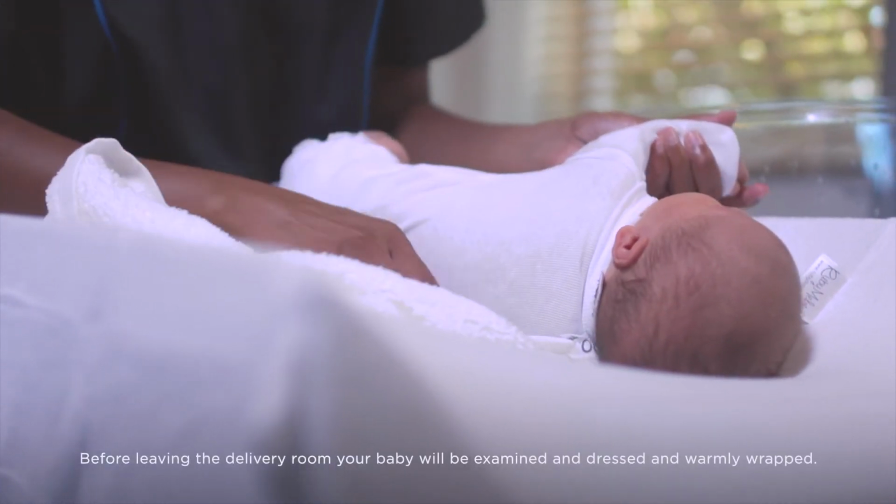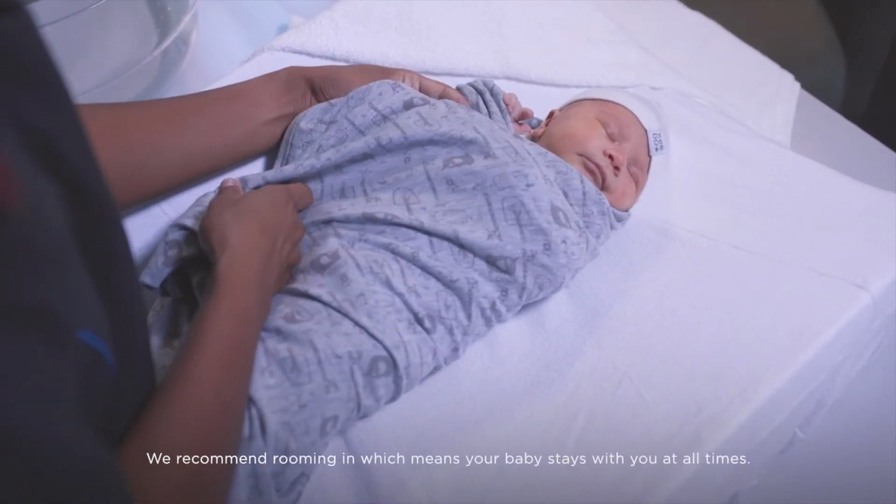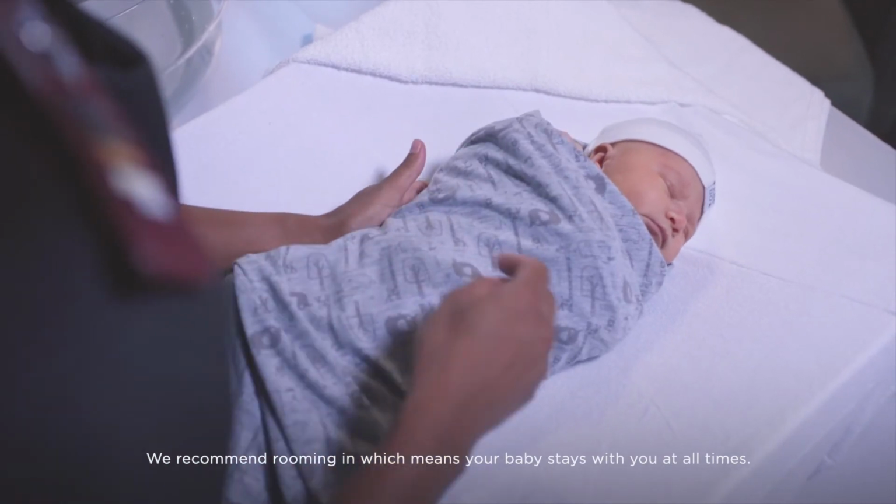Before leaving the delivery room, your baby will be examined and dressed and warmly wrapped. We recommend rooming in, which means your baby stays with you at all times.